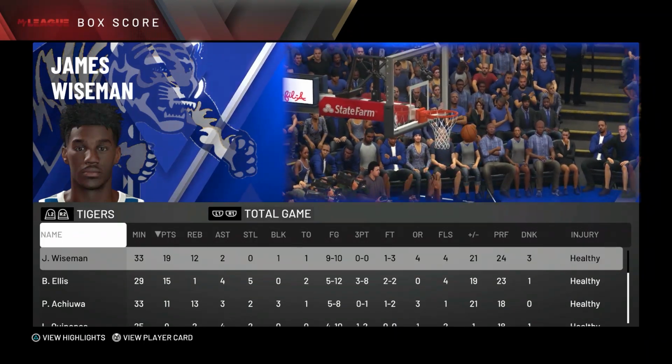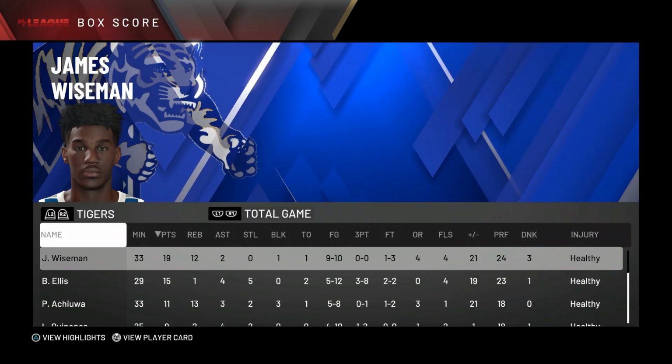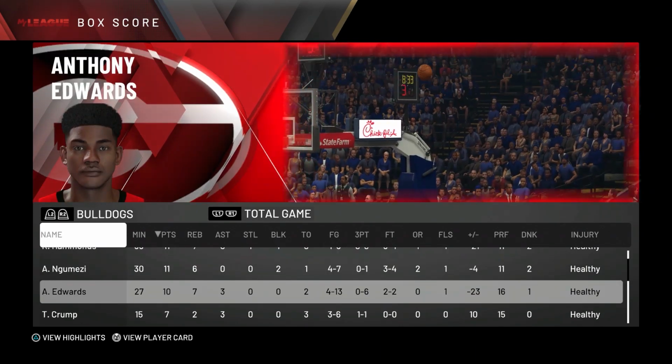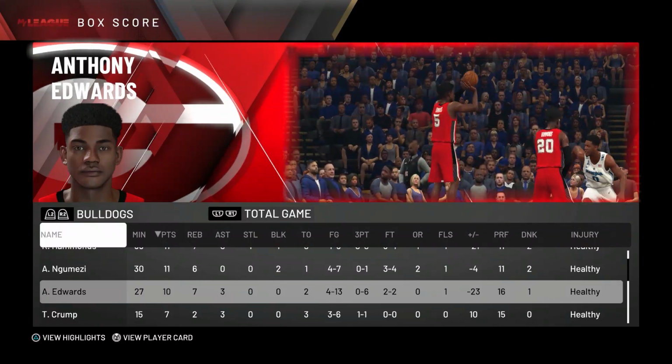I definitely butchered that name, but he had a double-double as well. He could be a solid prospect, too, whenever he decides to come out. And Anthony Edwards for Georgia, he had 10 points, 7 rebounds, 3 assists. So despite the early highlights, he really fizzled out.